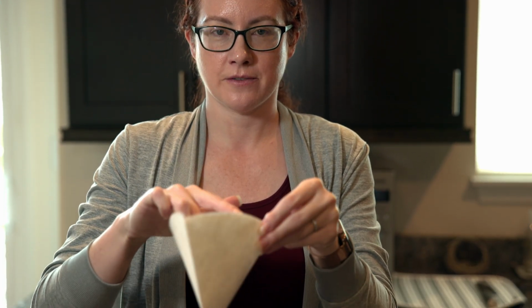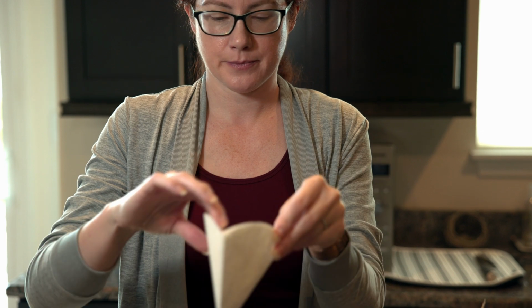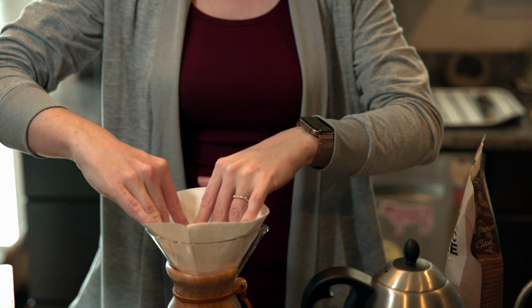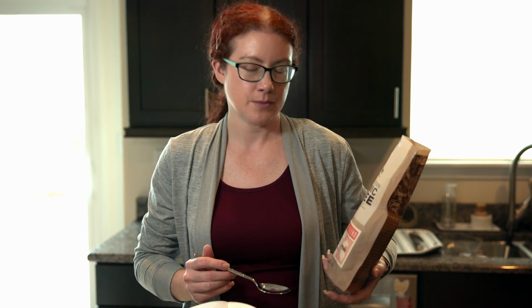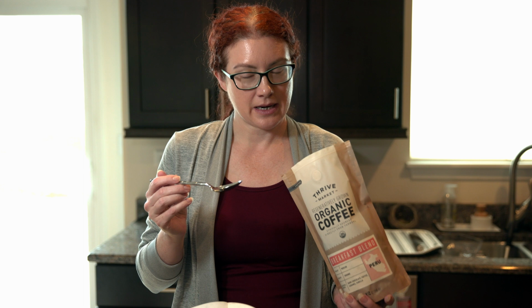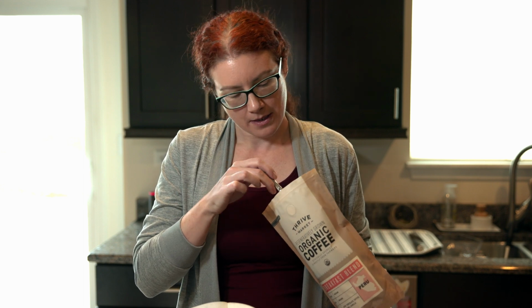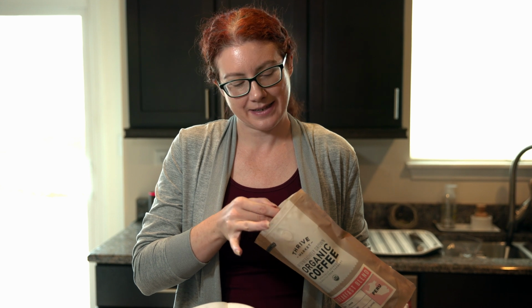All right, so for the Chemex, you've got these little cone-shaped filters. You want the side with all the folds towards the pour spout. So get that going. Lately, I've been using the Thrive Organic Coffee. This one happens to be a breakfast blend, single source from Peru. So it's been pretty good. My usual favorite, I ran out of that and haven't picked up any more Bridgeport coffee, but this has been good, so we like it.